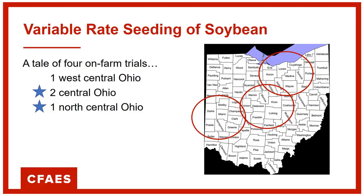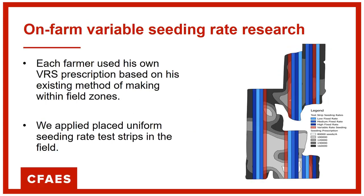So in 2017, we had 4 on-farm trials in these circled areas across the state. I'm going to focus on 2 locations, the one in north central Ohio and then the one in central Ohio, because I think those are both really interesting locations.